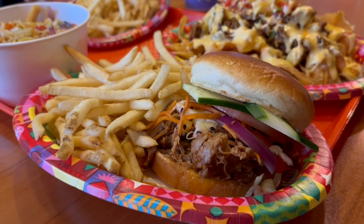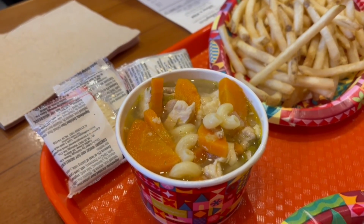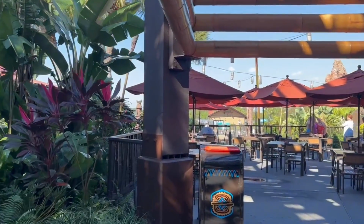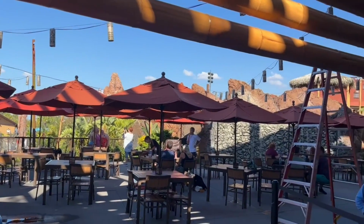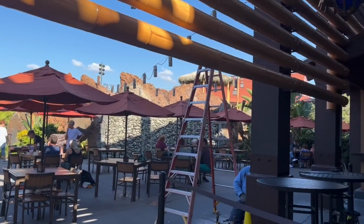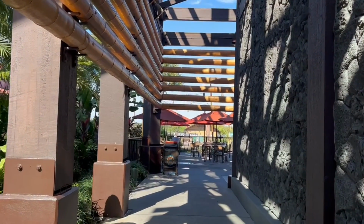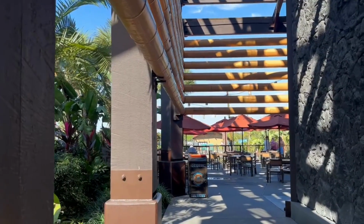Now, seating within this quick service location is limited, so if you go during popular lunchtime or dinner time hours, you may have a hard time grabbing a seat, so consider sitting outside. There is an outdoor patio for this location, and it is right next to the outdoor patio for Trader Sam's Lounge and Bar. All right, so let's get back inside, head back to the main lobby, and then we'll pick it up from there.